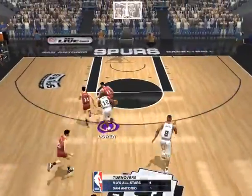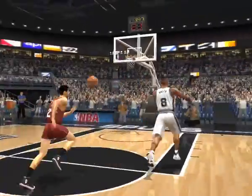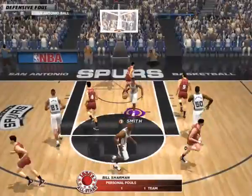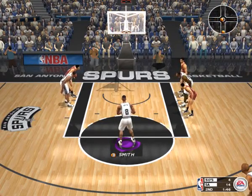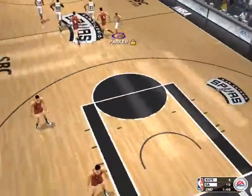Parker with the interception. Dishes it to Smith. Sharman picks up the defensive foul. That's 6 points for the former Michigan State Spartan. Smith goes to the line, shooting one. Steve Smith. The Spurs lead by 11.